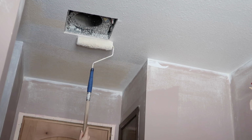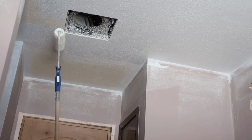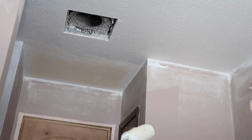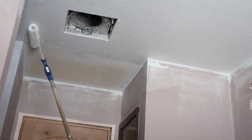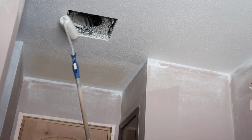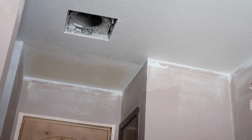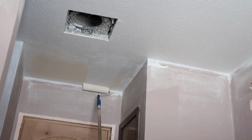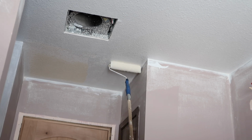But this footage is sped up and I cut out a lot of this painting footage. I spent hours painting this bathroom, so I didn't want to bore you with an entire video of us just painting. But man, if I could actually paint this fast in reality and get through a room like this in 20 minutes, that would be awesome.